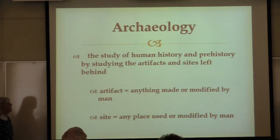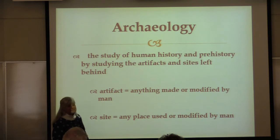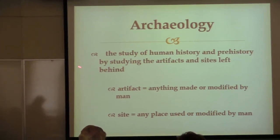A little, give you some definitions so you can understand what we're talking about. We've been talking with Bruce. I love how he looks at the topography. I love that. That's really cool.